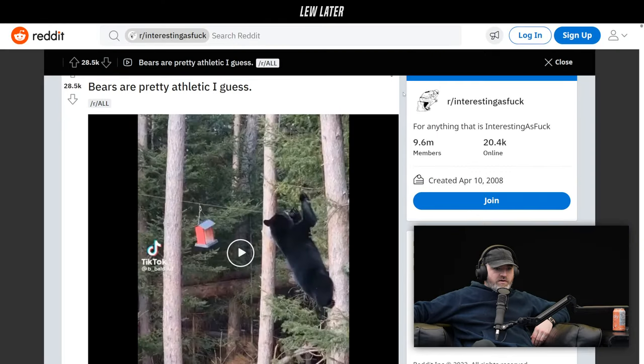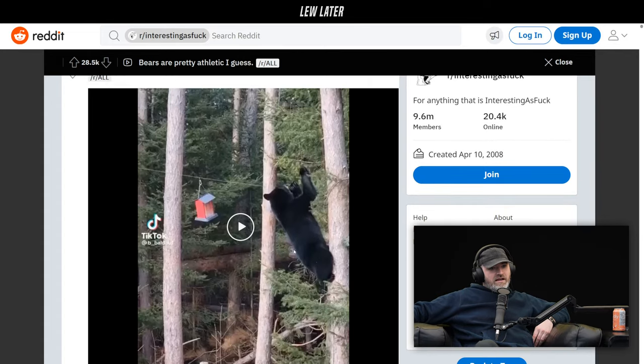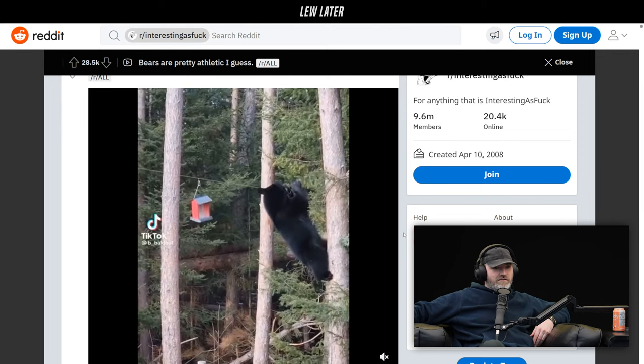All right, last one. Bears are pretty athletic, I guess. Here we have a black bear hanging from what looks like a tree, although he or she looks to be very interested in whatever's inside of that birdhouse. Probably something to snack on, a couple of seeds. This looks like a nimble bear that is, I'm guessing, going to go for it. Let's find out how athletic they are. Here we go.